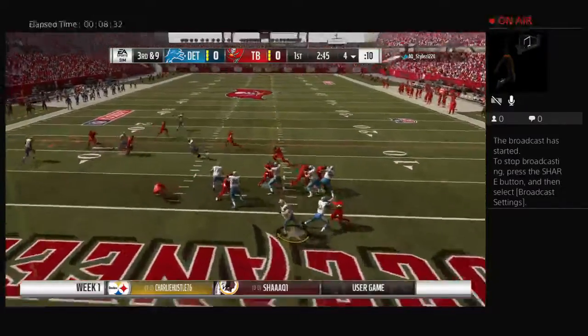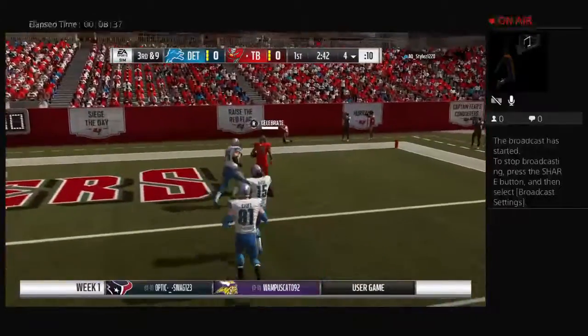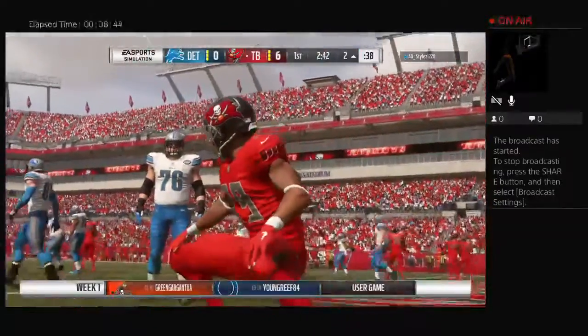Play action. Stafford. And he fires one that's intercepted. Able to get there and pick it. And it's a pick 6. He brings it back to the house for a Buccaneer TD.